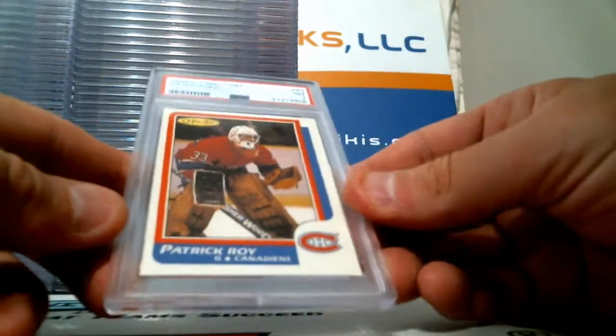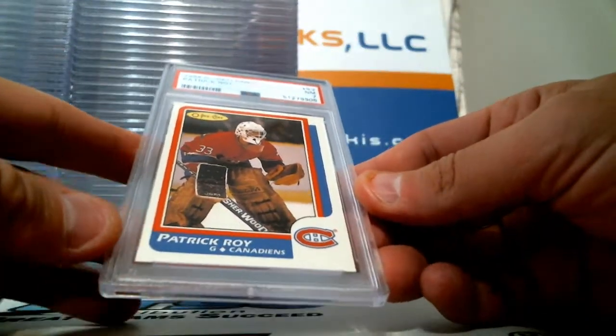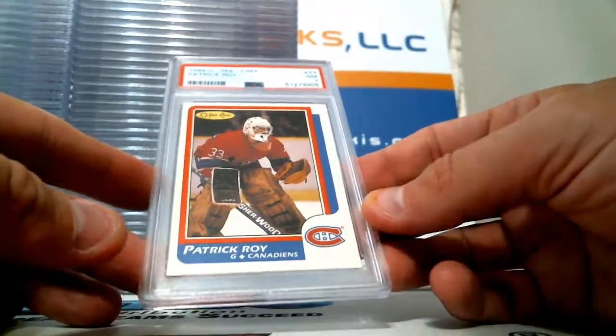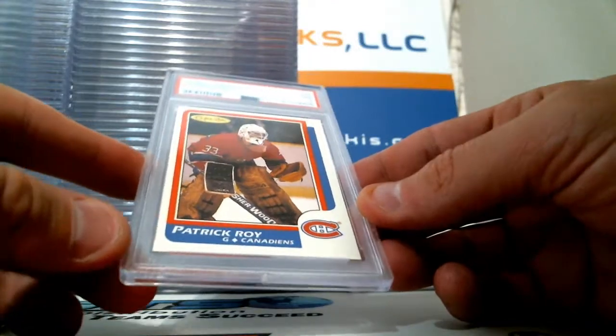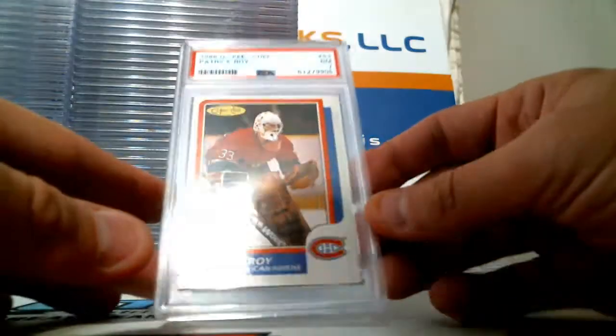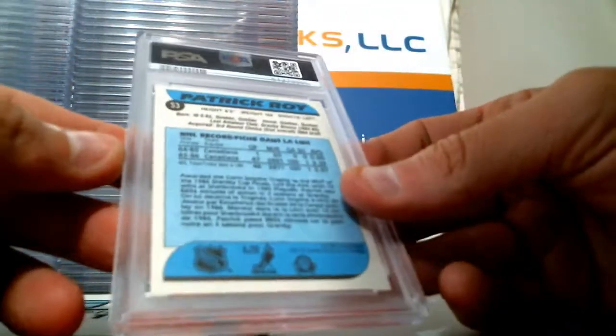You got the GOAT of goaltending here, Patrick Roy. This is O-Pee-Chee. It's a tough card. O-Pee-Chee rookie. I have some nice Topps ones that are graded higher than this, but O-Pee-Chee's always tough. You can see the centering. But we got a 7 on the Patrick Roy O-Pee-Chee rookie.